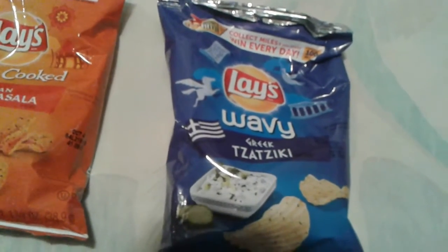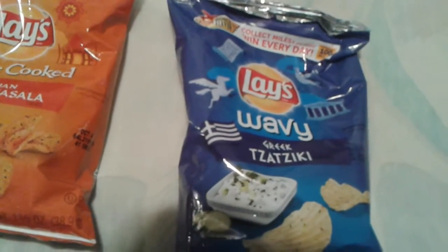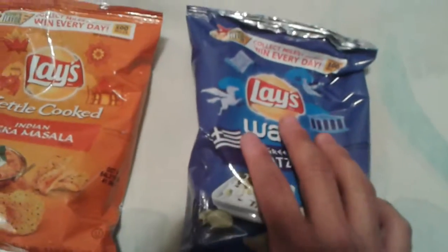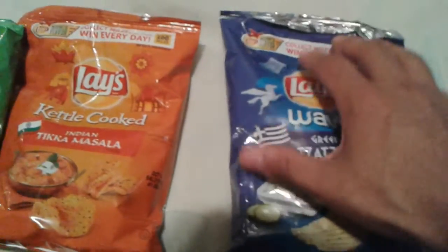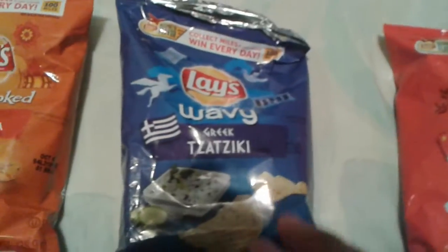It's got a nice creamy flavor with seasoning. It's not spicy at all. It's rich. It's good though. It's very good. Like I said, it may not be as potent as the other two. I haven't tried the Chinese one yet, but it's pretty good.